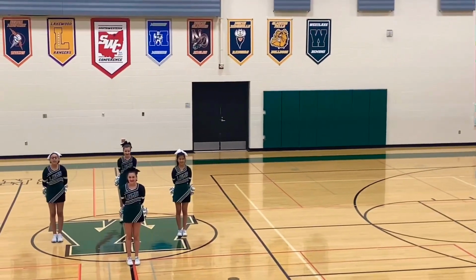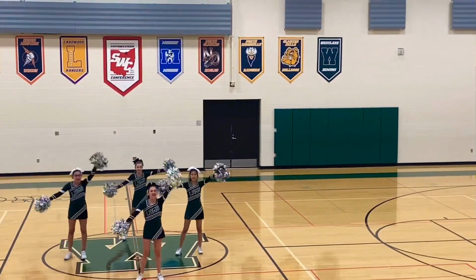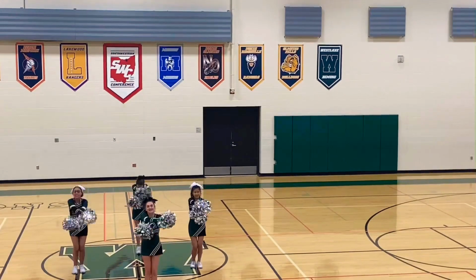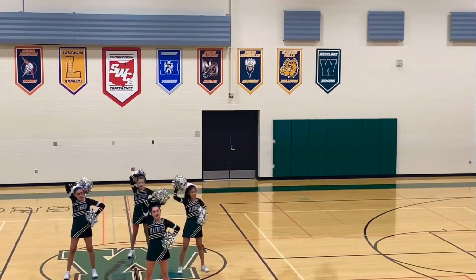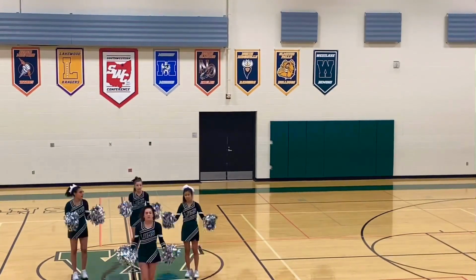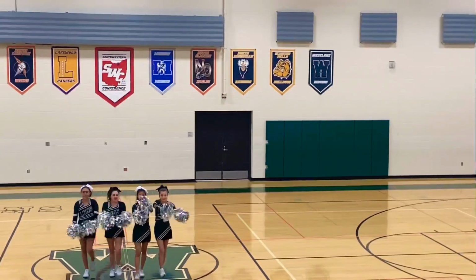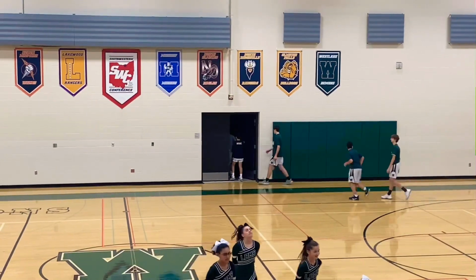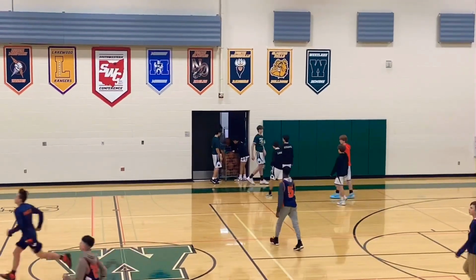And now we have a performance by our cheerleaders. They seem like they do the same performance every week, but who knows? We'll have to see. Seems like the same performance, but that's okay. Because we're all learning.